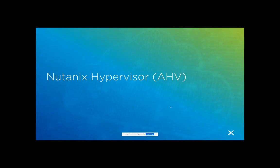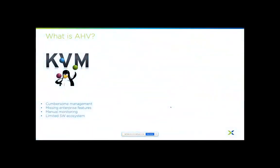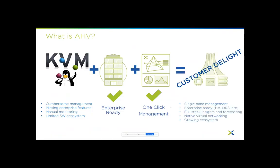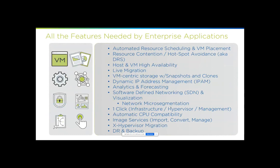The hypervisors. As we said, the hypervisors that we work with are VMware, Hyper-V, and we have a built-in hypervisor, which is the Acropolis hypervisor, the Nutanix hypervisor. The Acropolis hypervisor is based on KVM. We have tweaked it to be completely enterprise ready, and we worked with designers from very well-known companies like Facebook, in order to make it much simpler than any other hypervisor you're using in the market. Any operation that you want to do through Nutanix Prism takes 3 to 4 clicks. If it's more than that, it gets sent back to re-engineering. You have all the features that you have in any enterprise hypervisor.